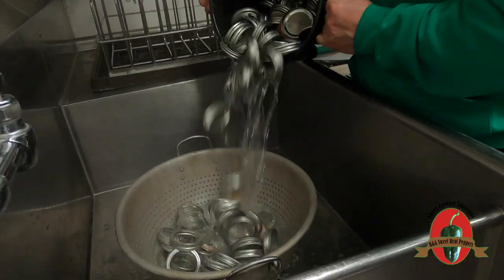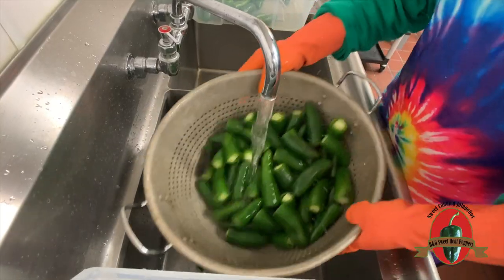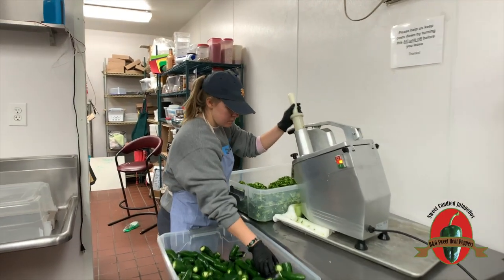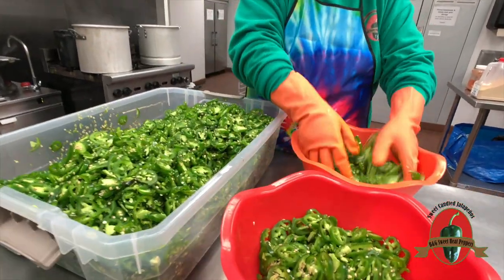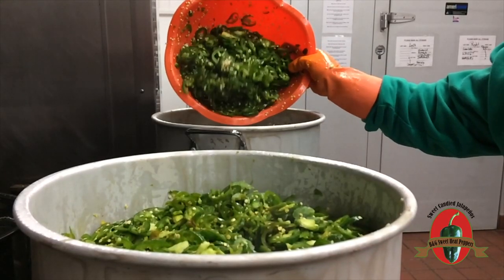What makes B&G Sweet Heat Peppers and Marinade a specialty product is that we use all natural ingredients. We start with fresh peppers, topped and sliced just prior to processing. Our small batch processing ensures superior quality and flavor.